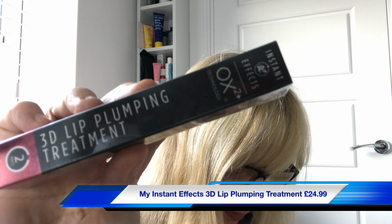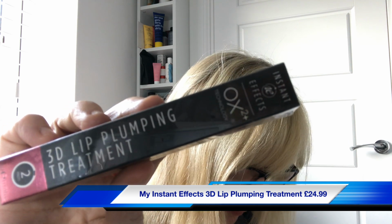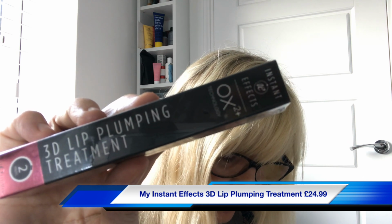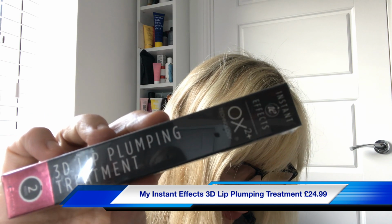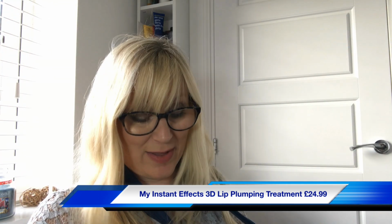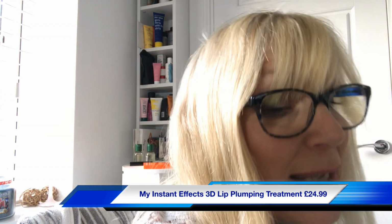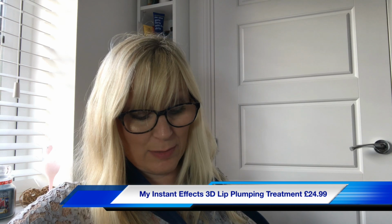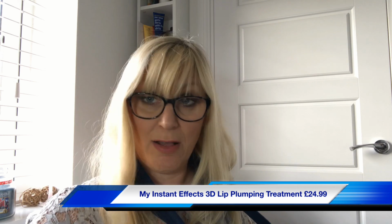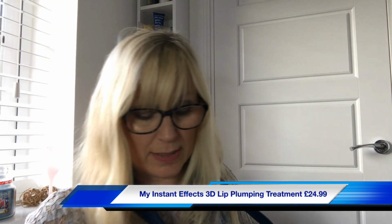With no stick or sting, this 3D lip plumping treatment glides on gently, helping to define your Cupid's bow and lip line in a natural plump finish. It leaves lips glossy and plump. Just one layer offers volume and definition in a comfortable silky finish. So yeah, let's have a little look. I have got a few lip plumping products by other companies, and some of them really, really sting a lot. There's one in particular which is almost agony, very, very painful. So let's have a look at this.